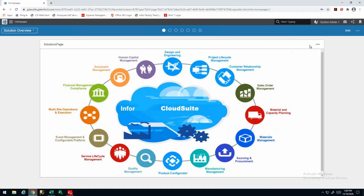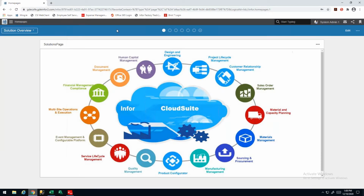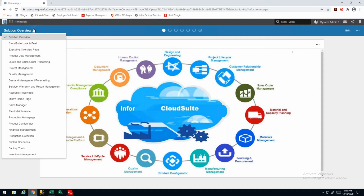All right, so what we're looking at right now is I am inside the Infor CloudSuite ERP system. It might look like this is a PowerPoint, but I'm actually in what's called a home page. Because I do a lot of demonstrations of the software, I use a lot of these home pages. I have a whole bunch of them over here. But what's unique in our system is home pages are a landing spot for regular users of the system to build their home page.